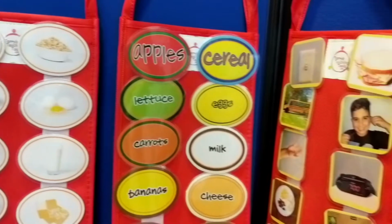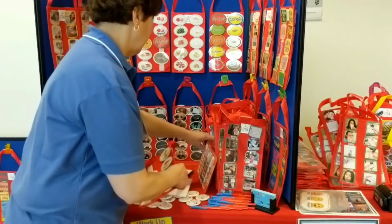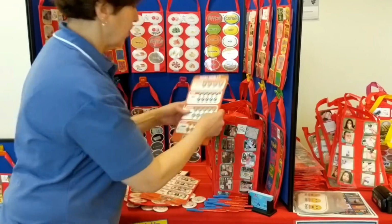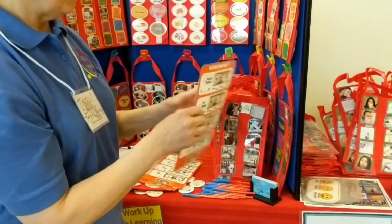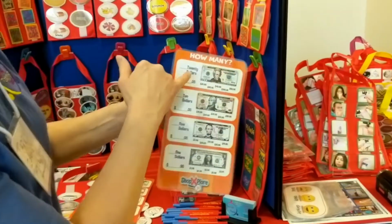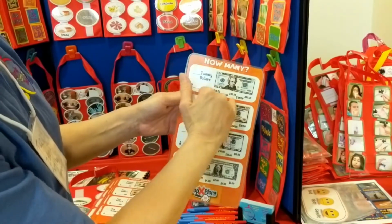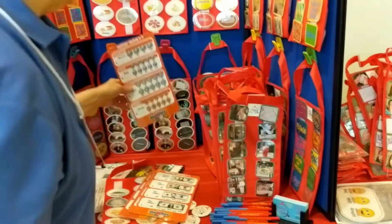Yeah, so we have many different activities, and we also have this scheduling system to help at checkout at the register with wipe-off marker. You can use it many different ways, whether it's how many bills, the amount, circling the number, and also the coins or the bills.